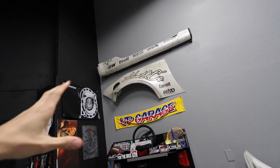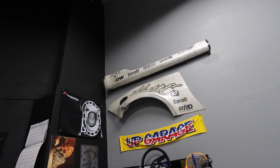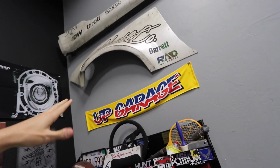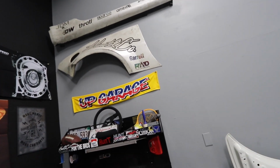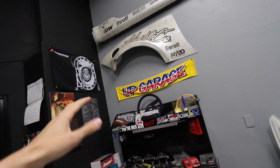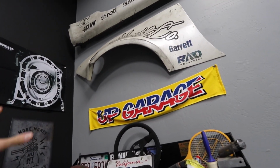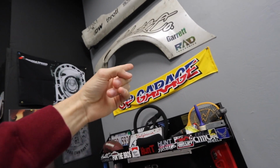Up here on this wall are a few things that I've hung up that have special memories in my heart. One here is this Up Garage towel. It's actually from when we all went to Japan last year and experienced Tokyo Auto Salon for the first time. I've always been a fan of the Up Garage style of buying parts at an actual store and used parts for a good price, so I had to get a towel, throw it up there.